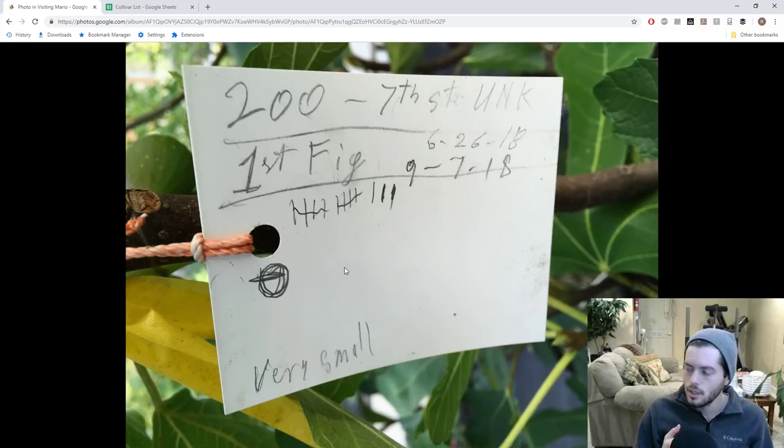And I believe he has two tags per tree, so that if one goes missing or whatever happens to it, he has a backup. But the one tag is specifically for recording data. And you can see here he's got on this tag a whole bunch of different data, and this is one thing that I'm really going to be paying attention to, and we're really going to be upping our game with this year.